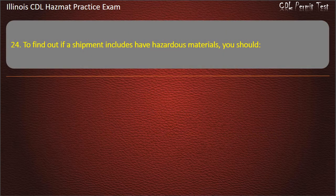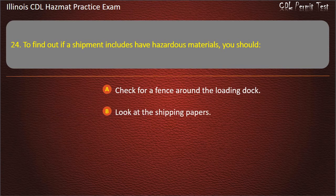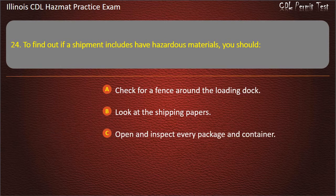Question 24. To find out if a shipment includes hazardous materials, you should check for a fence around the loading dock. Look at the shipping papers. Open and inspect every package and container. Answer. Look at the shipping papers.